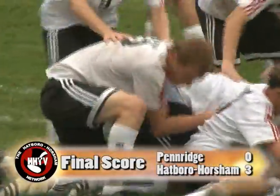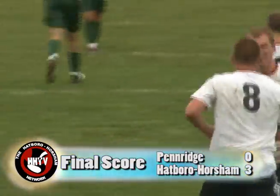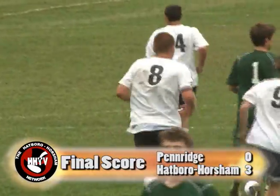That goal would be all the Hatters would need to defeat Penridge. Ryan Smith and Ryan New would also score goals as Hatboro-Horsham defeated Penridge 3-0.